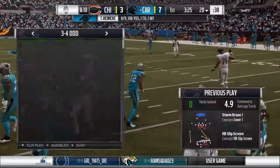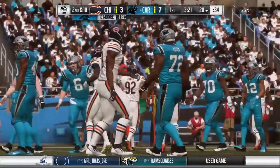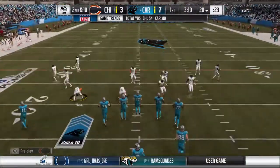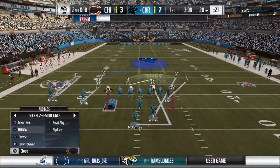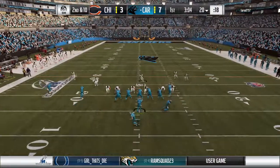No gain on the screen there. It's second down. Well, that was a simple throw and catch, but even with that completion, 0 yards gained, so they're behind schedule on down and distance. I think they were hoping to get it to him. He could make a man or two miss, but that window closed quickly.